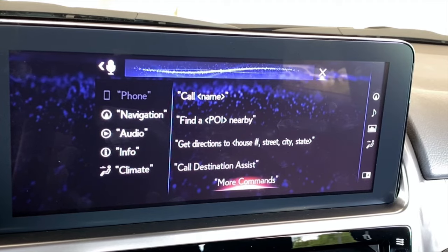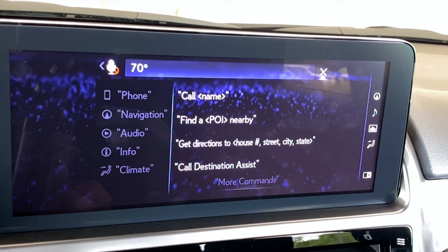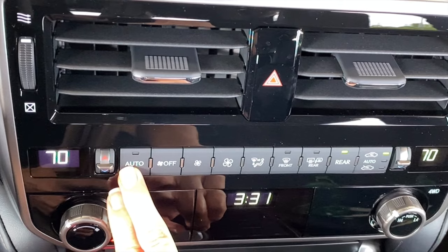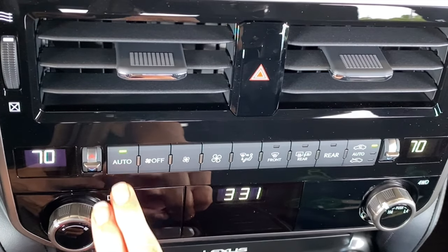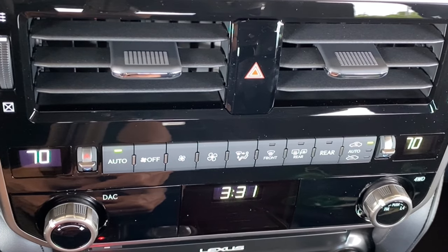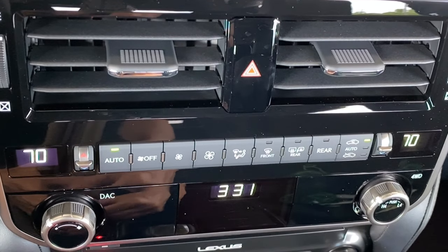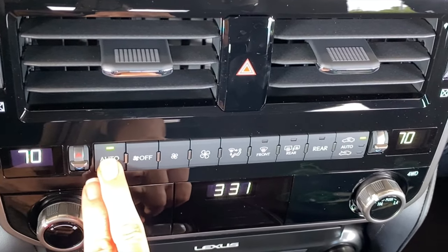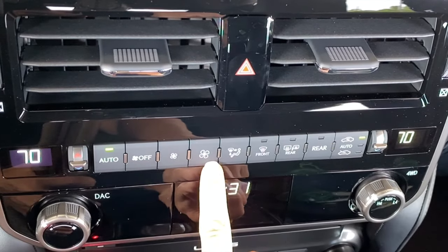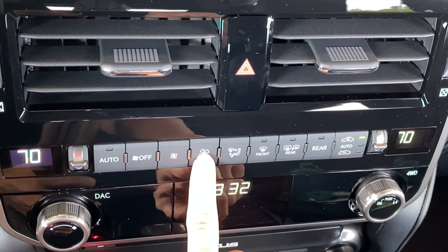70 degrees. Changing to 70 degrees. We have auto for fan speed. When you turn auto on, it's going to automatically adjust the fan speed based on the temperature you've selected and the current outside temperature. If you'd like to turn it off, you can push it again to deselect. You just need to take over the fan, either off, less fan, or more fan.